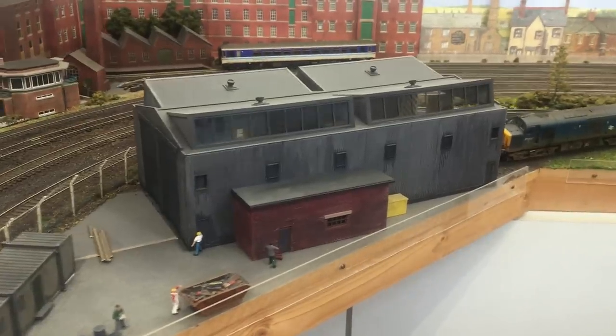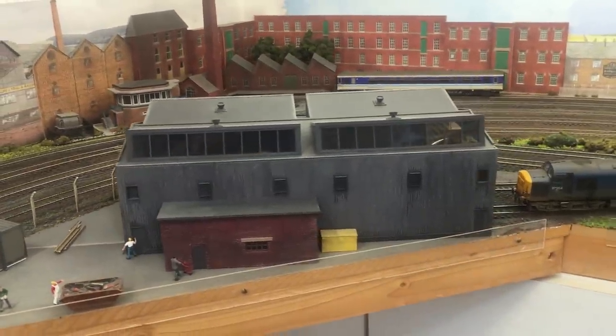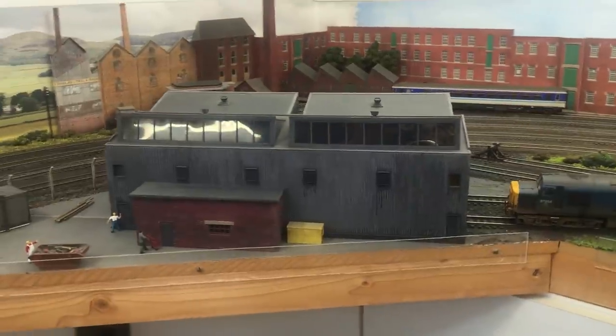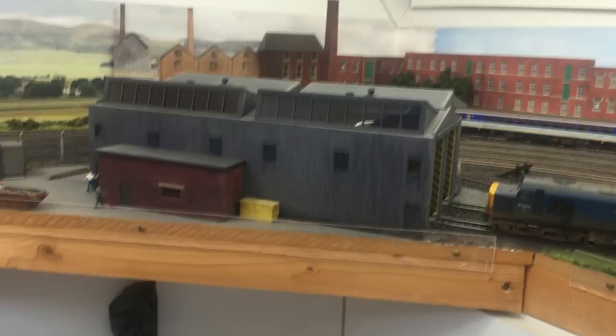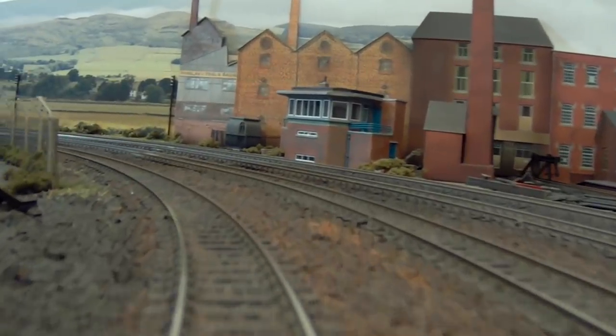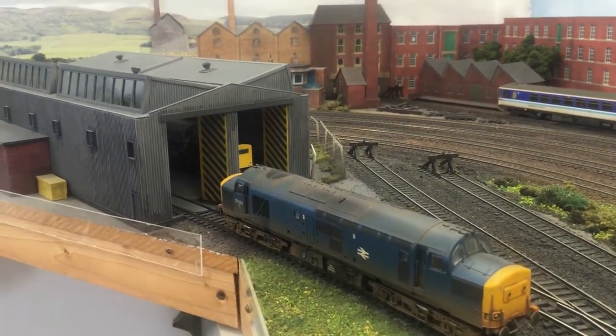There's a small two-road TMD, and the buildings are mainly made of card, but are all chopped and tweaked accordingly. And there's just the one resin building on the layout, which is the Bachmann signal box. The loco sheds from Peco.